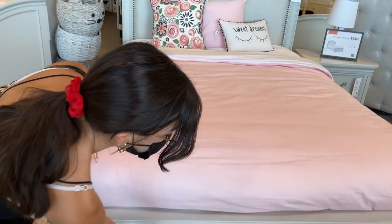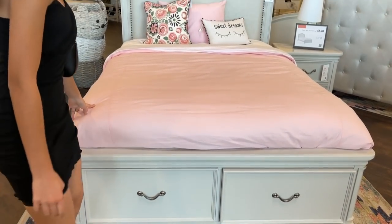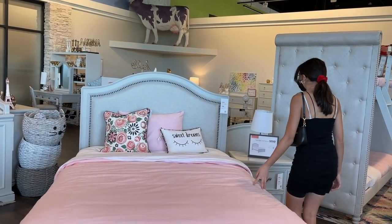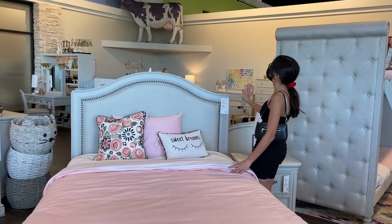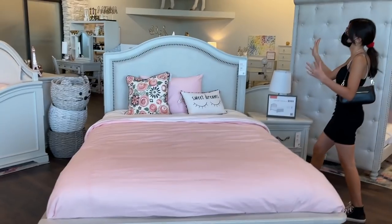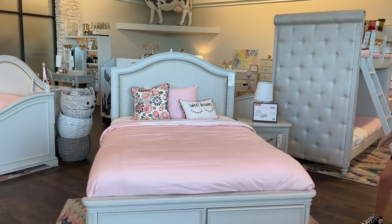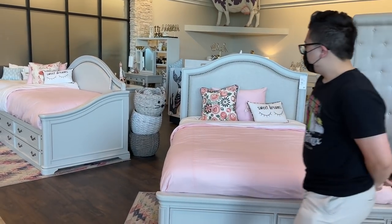This is nice. What color is this? I don't know. Pearl. Will it match with your sage wall? It's like a gray, huh? Like a light gray. Yeah, I think it will match. Oh, she's trying to imagine. Is there a dresser for it? That's the dresser, I think, behind the daybed.